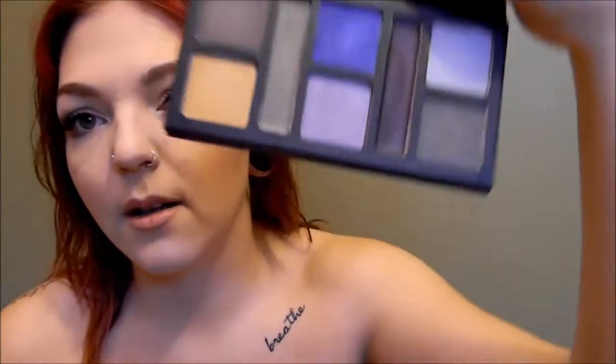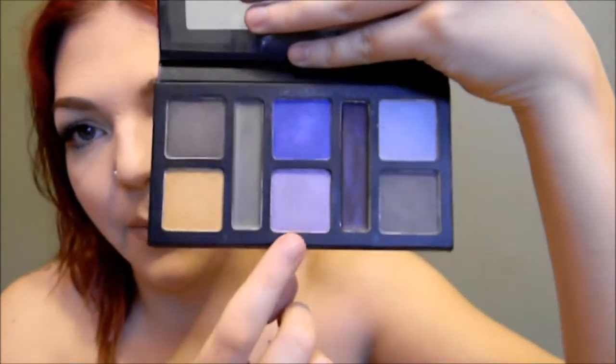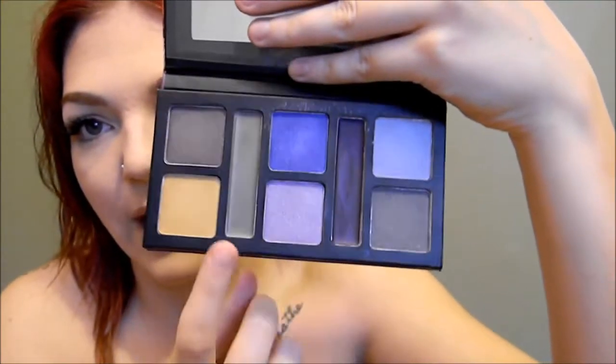So I don't know, and I was kind of in a hurry just because I wanted to get some purples, and I honestly just got it for this purple color right here, and then I saw it comes with two kind of gel eyeliner, cream eyeliner, I don't know what you want to call it.